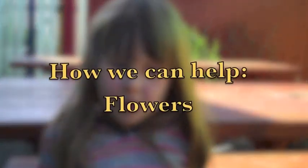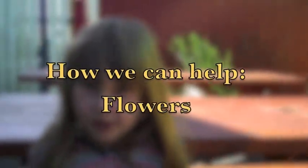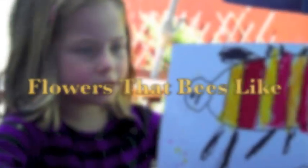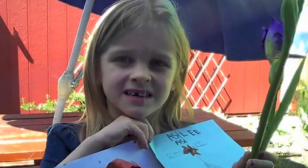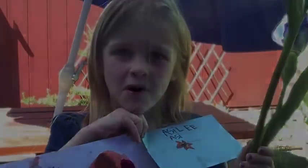I like this. To help bees, you can plant things that they like. Bees like lavender and honeysuckle and dandelions and daisies. Bees need flowers to live. Bees like many different flowers to get their pollen.